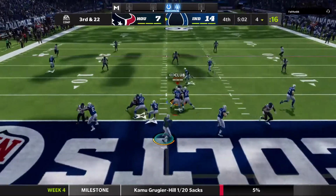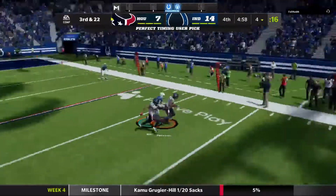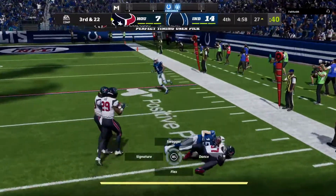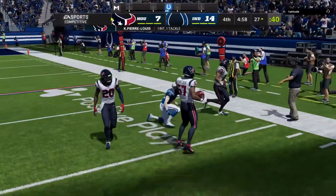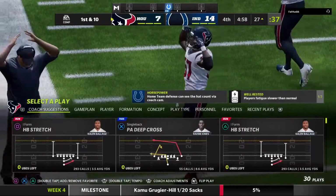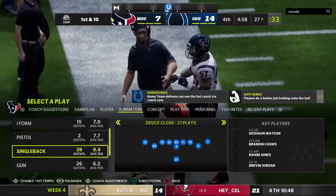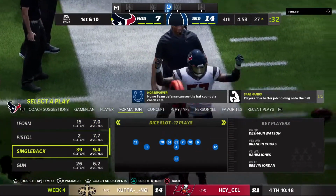Now on 3rd and long, they'll look to throw. And look at this. They get the turnover they needed. It's intercepted. Picked off around the 27. And they're going to set up shop at the 27-yard line. A critical error there in a tight game of the 4th.